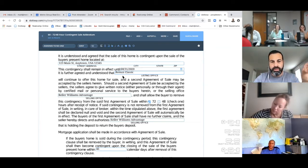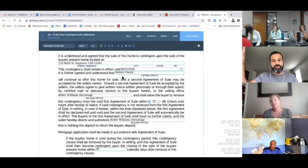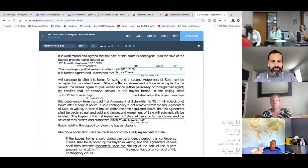Therefore, still allowing that seller to entertain offers, okay? Different than a backup offer though, all right? A backup offer means this offer is in place should the first one have a mutual release. That second offer, that backup offer, comes into first position. This is a little different, okay?